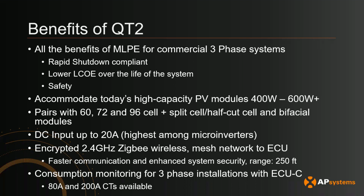Has an encrypted 2.4 gigahertz Zigbee wireless, as we mentioned, creates that mesh network. What's important about that is it's faster communication, not just the enhanced security, but the faster communication to be able to take all of that critical data that's being created by the microinverter power conversion and push that back to the cloud. So a lot of data points today compared with 10, 15 years ago. So the faster the speed, the better the microinverter and the ECU perform. It also has a range of about 250 feet, which is pretty tremendous. And then we also have consumption monitoring for 3-phase installations using our ECU-C.